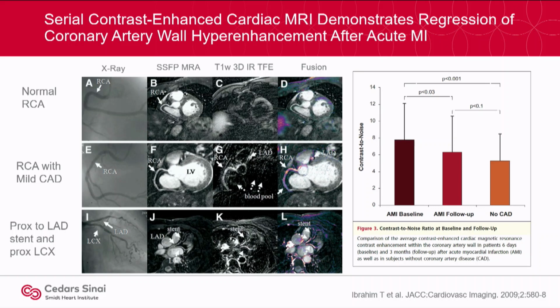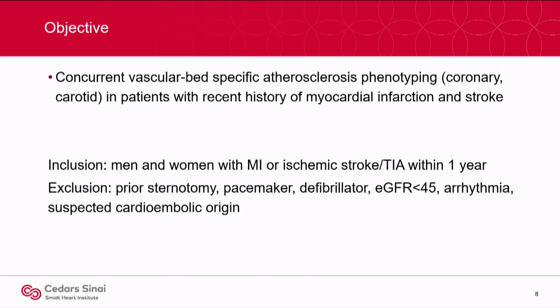And then in terms of late gadolinium hyperenhancement, an older study showed that serial contrast imaging of coronary wall hyperenhancement after acute MI was able to distinguish those who had a prior MI from those who had no obstructive coronary artery disease. You can see in these different examples, in the first line, a patient with a normal-looking right coronary artery with no evidence of enhanced contrast on vessel wall imaging, and then with some mild coronary artery disease, you can see some enhancement on that T1 weighted 3D IR-TFE in the third column. But then the patient also had evidence of this enhancement in other vessels that were not necessarily culprit vessels. So a lot of interest was garnered from this potential application, although there's not much clinical application at this time.